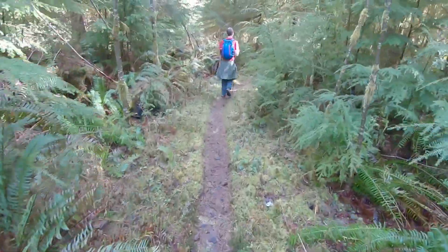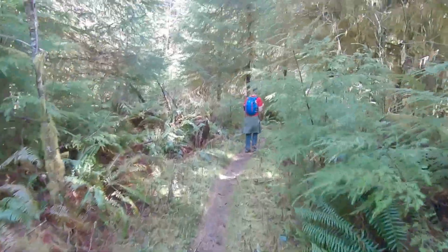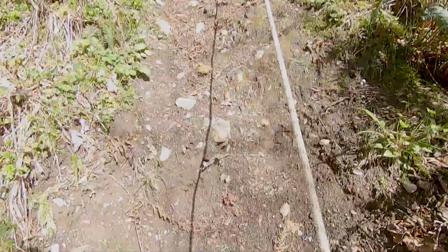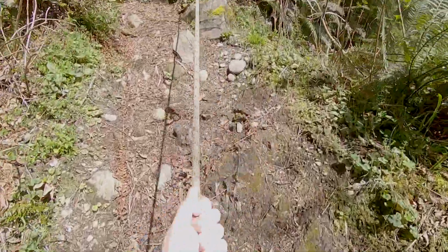That being said, the new trail work will firm up by the end of the summer, and by then the trail should be in great shape. There is one washout on the first 5 miles of this trail with a rope ascent to get around it.